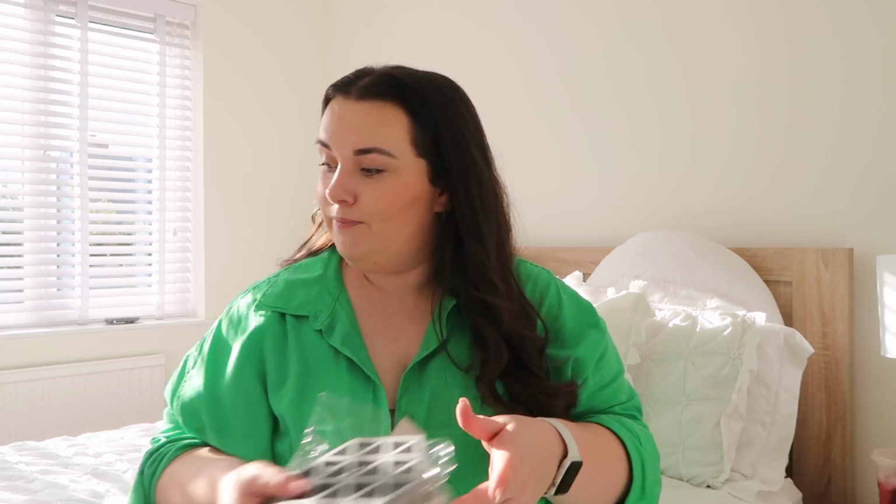They'll be quite easy to clean if they get dirty and things like that as well, so good little buy. And then the other version, let me just take one out of the packaging because I don't think you'll be able to see it as it is.